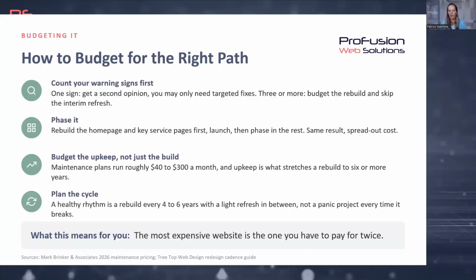Plan for maintenance and management. And then plan the whole rebuild cycle. A healthy rhythm is to rebuild every 4 to 6 years. Obviously, if the website is working and everything is managed and technically sound and you've got a good partner in it, you don't need to do this.